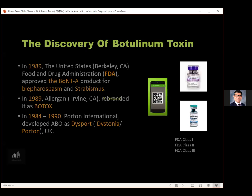Then immediately after that, there was another product, exactly the same as Botox, in Europe: Dysport, botulinum toxin A2. They got approval in Europe too. Dysport came from dystonia, when there are disturbances, relaxation or paralysis of the muscle. The port came from Porton, a place in the United Kingdom where the product was discovered. So now we have 2 products with FDA and CE approval, in the United States and in Europe.